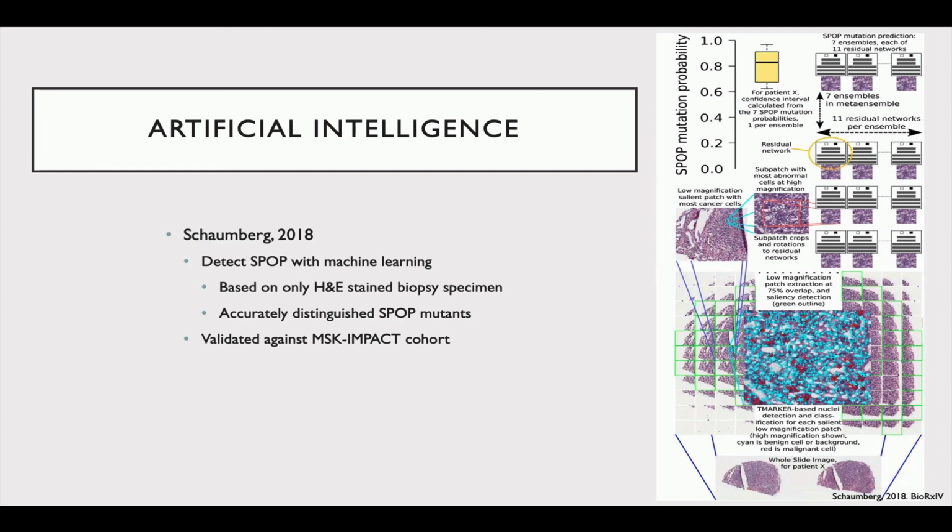The figure shows how a whole slide image is split into patches at low magnification. Important patches are identified usually by a pathologist. The patch with the most cancer cells is deemed the dominant tumor patch and further analyzed. At high magnification, a sliding window within the dominant tumor patch shows the region with maximum abnormal cells, and deep neural networks then predict the SPOP mutation.